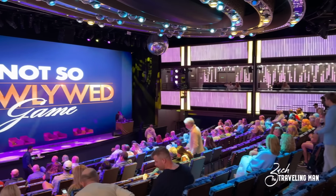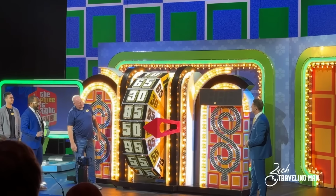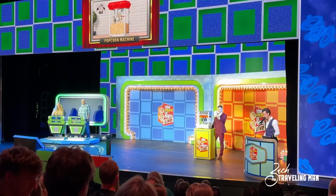So on this cruise, we had Donna Summer, the musical. That was the main show in the theater. They also had The Price is Right live. These were the 2 marquee shows on board the ship, the 2 big shows that you can make reservations for ahead of the cruise, which I did. And those are the ones that everybody wanted to go to.